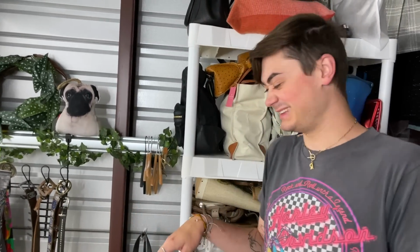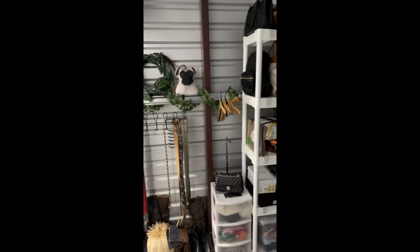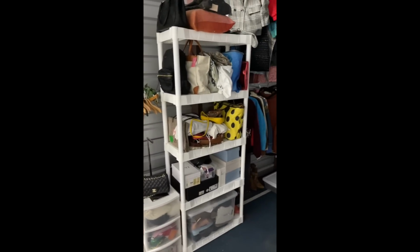I'm going to insert a panorama. We'll show you the whole thing. I took a video earlier when we first moved in, where I walked in and showed the whole setup. So that's what you're seeing right now.